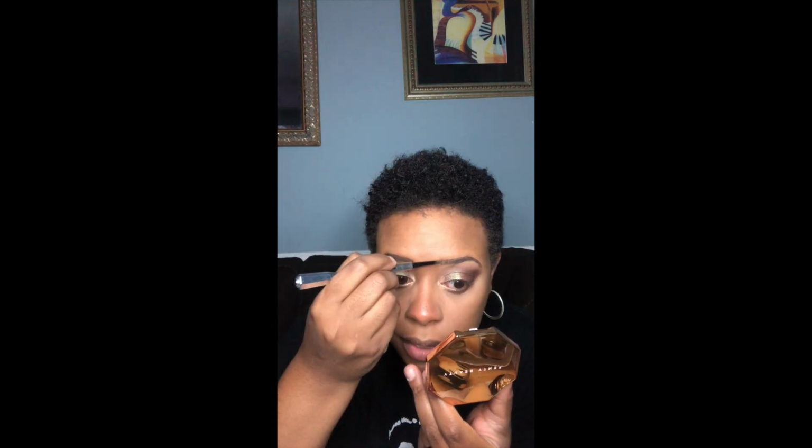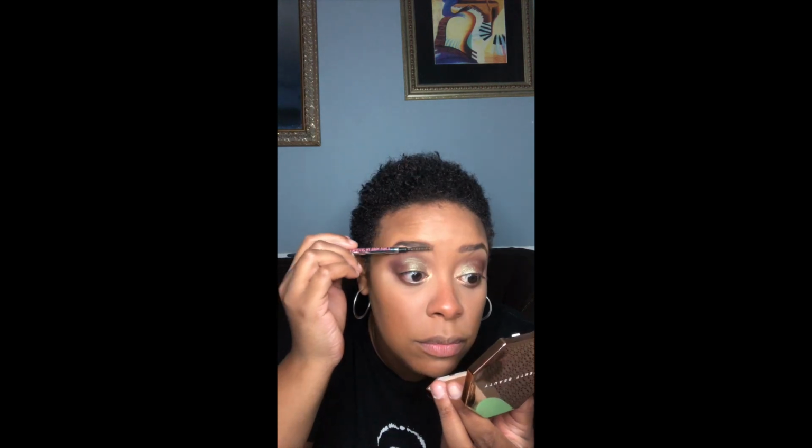One of the big problems I have is that I'm rather heavy-handed, so I'm always trying to pull back on my brushes and on my pencils so that I'm not making too harsh of a line in my brows. So I'm just filling in that head of the brow where my hair is sparse and kind of just does whatever it wants to. And then I'm going to take the spoolie through the end and just comb through it to sort of lighten up that precision work. And I just comb through the brow just to even it up.